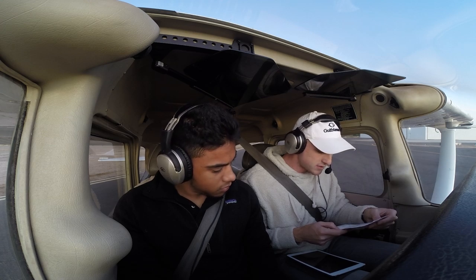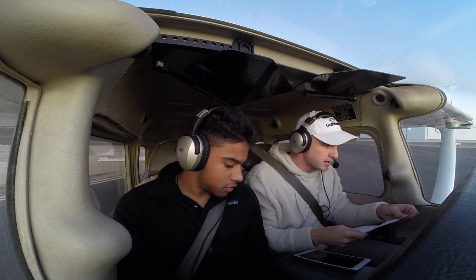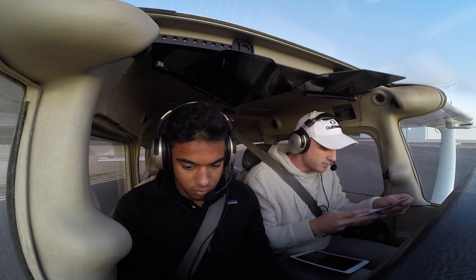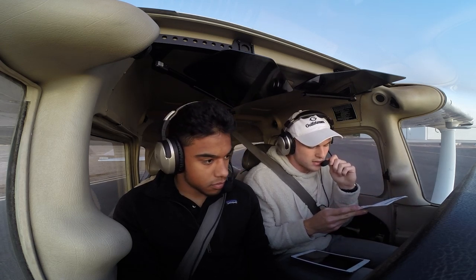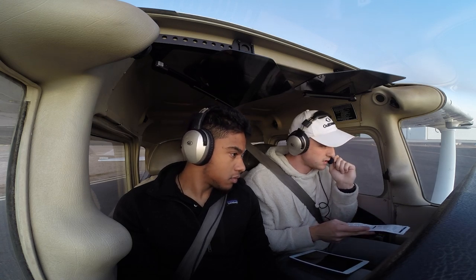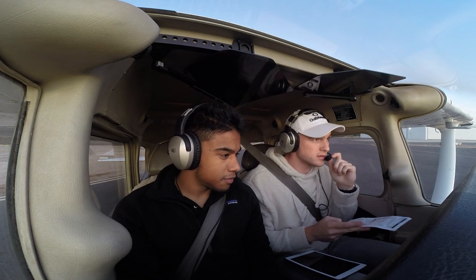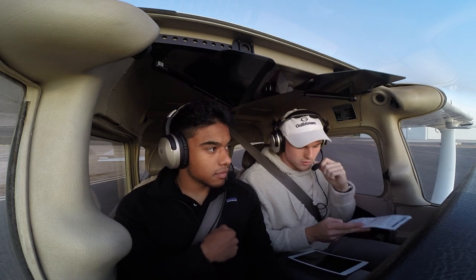Fuel gauges are full, we've checked that. Fuel selectors on both. Trim is set for takeoff. Heading indicator set to runway for now. We've briefed the departure initial altitude, and mixture's full rich. Engine instruments are set green, oil temperatures come up. Seat belts are good, you're belted in. Doors are secure.